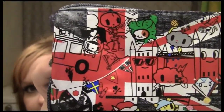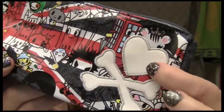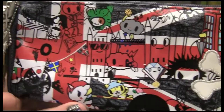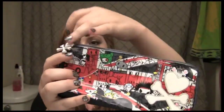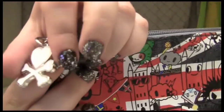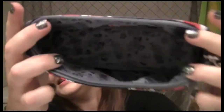This is like the tokidoki fun pictures, and this is like the art and graphics that they usually do. This is their symbol. So you can see it's like the coolest. I love it. And here's the little chain right here. Cool. And inside's the giveaway stuff. So I'm not going to show you yet. Let me take it out. Here's the inside of the bag.